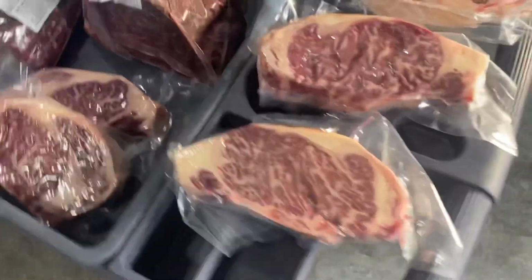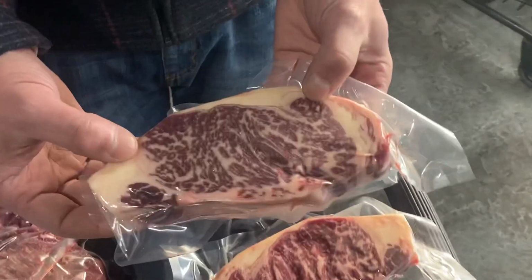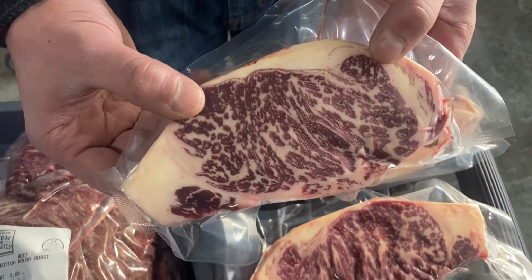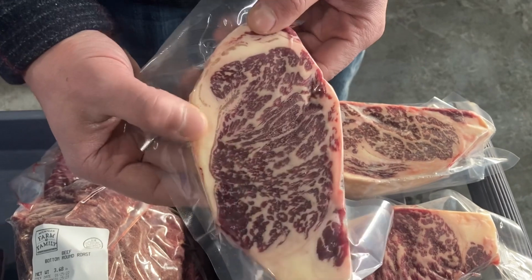How do you describe visually the quality of, say, this beef here? So this looks like some of the American Wagyu that we've brought in. It's extremely marbleized. I mean, this actually looks more marbled than I would say USDA prime beef. This is excellent physically looking.